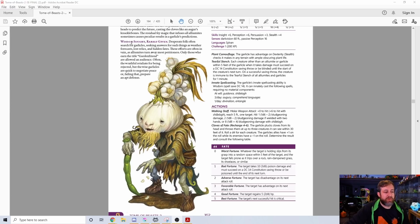They take 3d6 poison damage and must make a Con save or be poisoned. 2 is they have disadvantage on their next attack roll. 3 is they have advantage on their next attack roll. 4 is they regain 2d4 hit points. Or 5, their next successful hit is a critical.